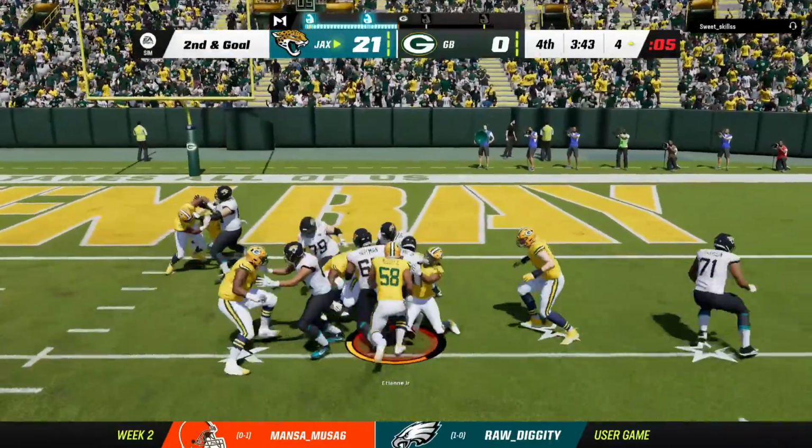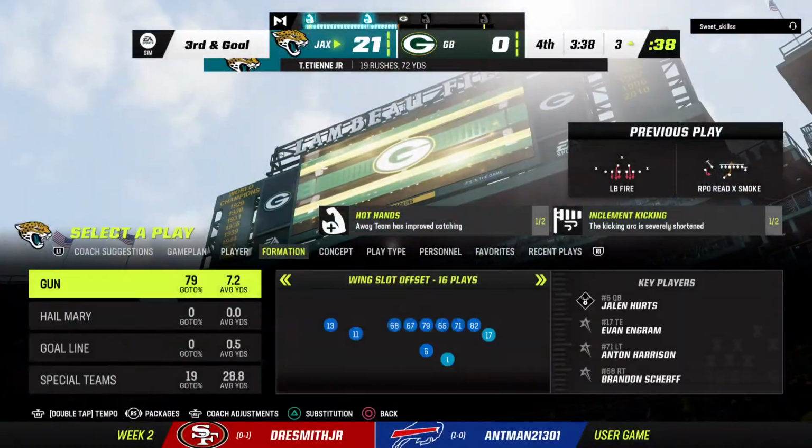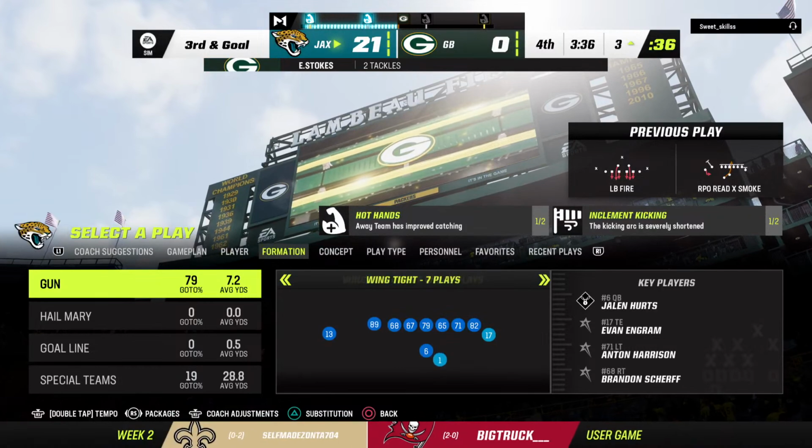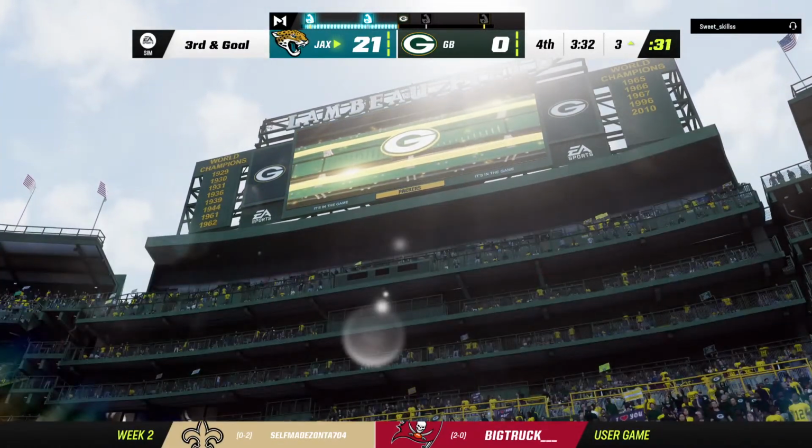Running out of the gun with Etienne. And he will push his way forward down to about the 3-yard line. The second down play, not much better than the first, just a gain of 1 there. That didn't just feel like good defense there. That felt like pride, didn't it?